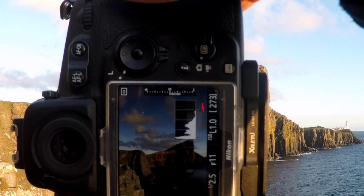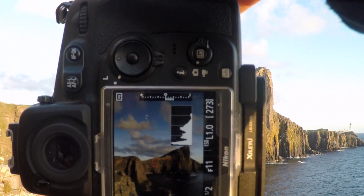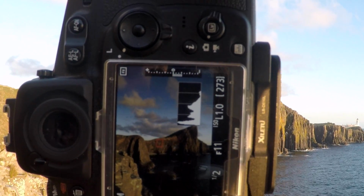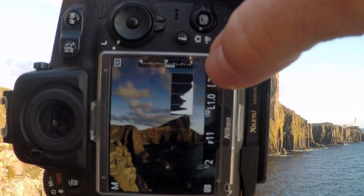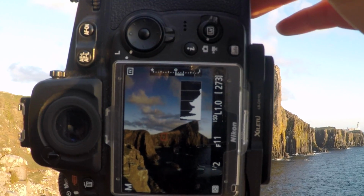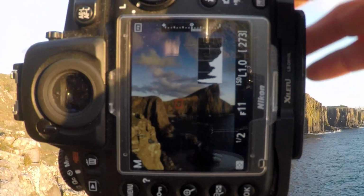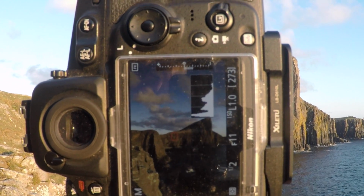So for this shot, I'm going to do a 3-shot panorama. I'm going to look at my histogram. I'm going to slightly drop my exposure low so I can really pull out as much of the colour in them clouds as I can, because I have got no more clouds heading my way. So this is going to be a quick shot.